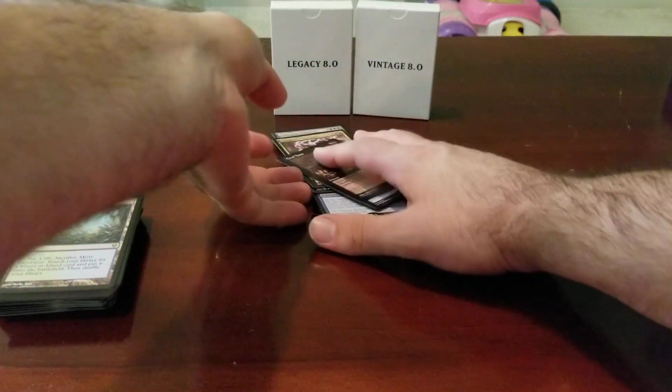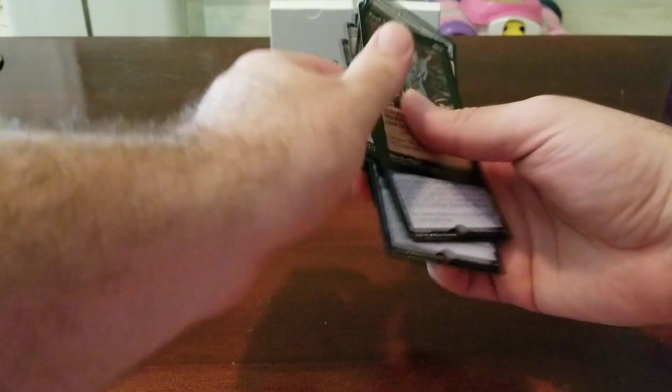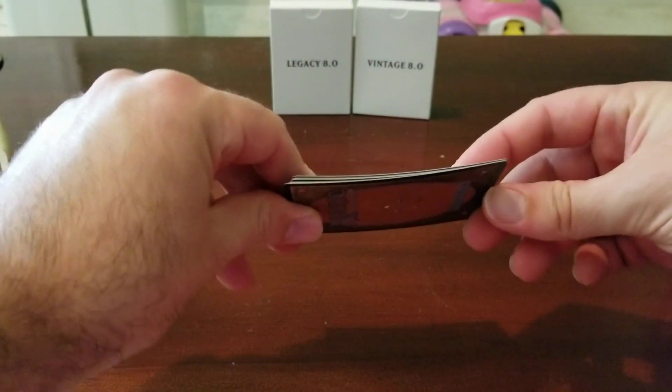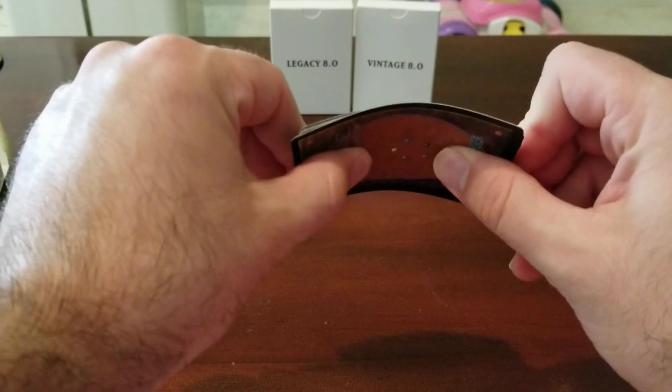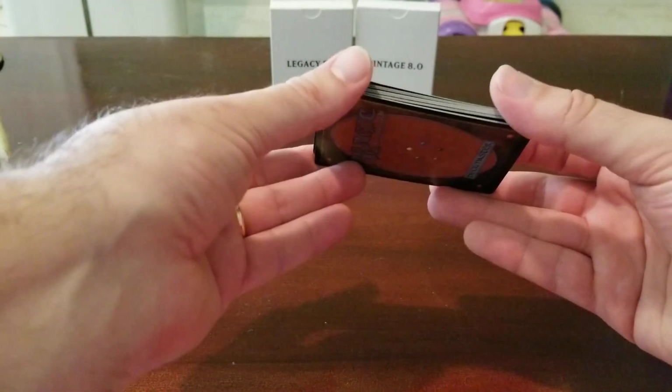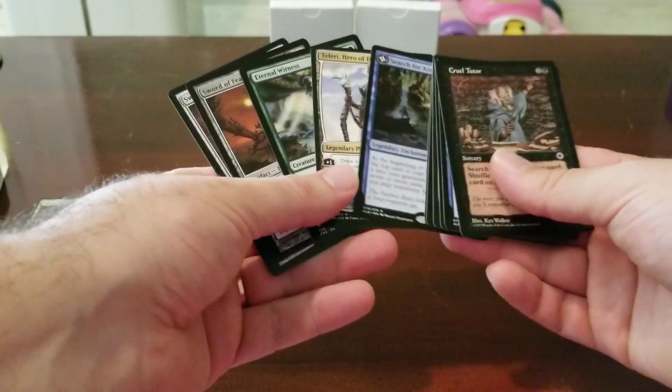Just going to wrap these ones up real quick. And I just want to show this real quick. You can see that these have a little bit of a bow to them. It's just kind of bowing. It's a little bit humid here, so you just have to be careful. They just flex a bit. They don't stay nice and flat like normal Magic cards. But again, these are just meant to be proxies.